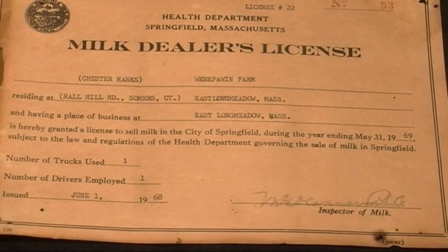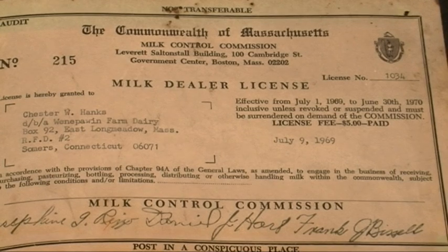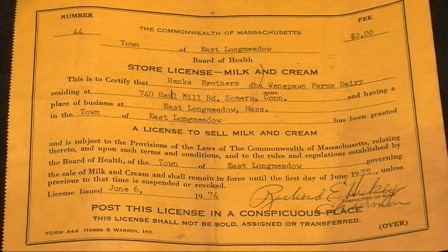Milk was homogenized in a machine manufactured by Packaged Machinery in East Longmeadow. One of Chet's last delivery trucks was bought from Emil Hahn when he retired. Milk licenses were issued until 1974, but at the end, milk was just being sold in bulk by the hundredweight. I have been calling this dairy Winnipowen Farm, but Eugene Hanks, a farm worker who homogenized the milk, told me they called it Winnepowen Farm.